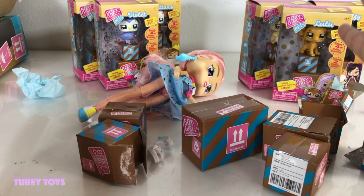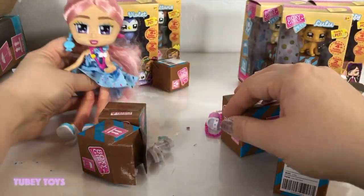Much fun with these Boxy Girls boxes and Kiki. This is so cool. So now let's unbox these dolls.